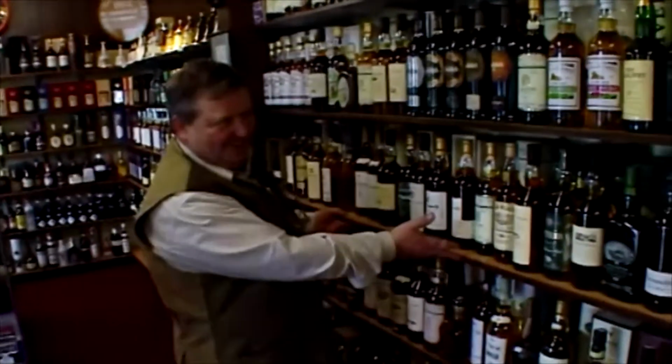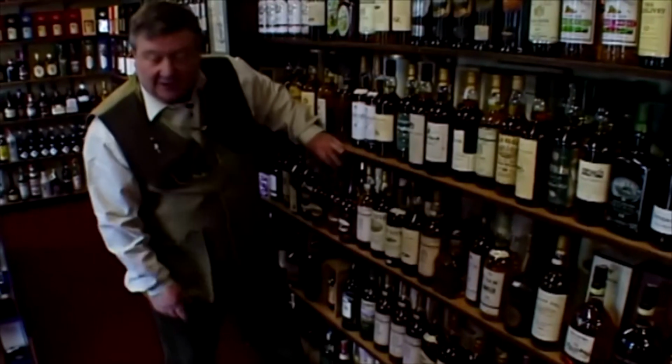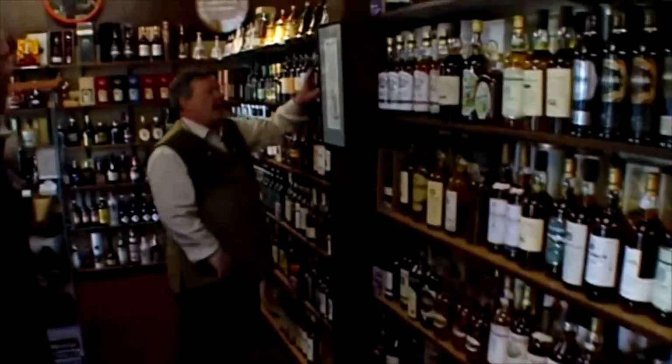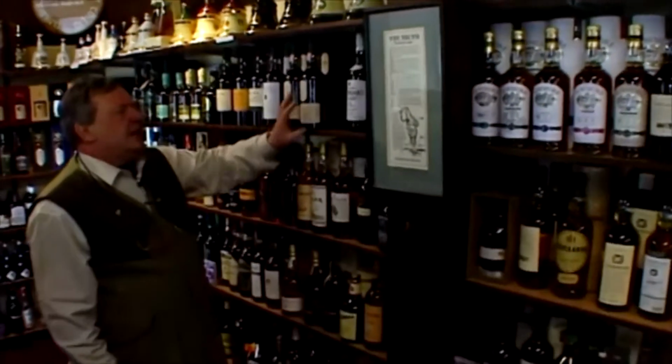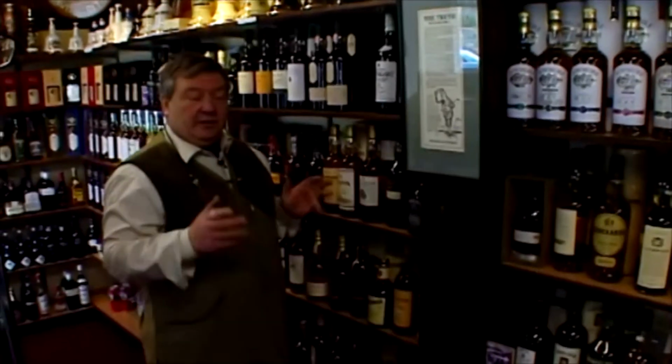We have three shelves full of Speyside whiskey. We have a further three shelves full of Highland whiskey. There's six areas. And then we move along to a whole island. It can't be much more than 30 miles by 14 miles across. And it's the island of Islay, which produces no less than seven absolutely great whiskies.